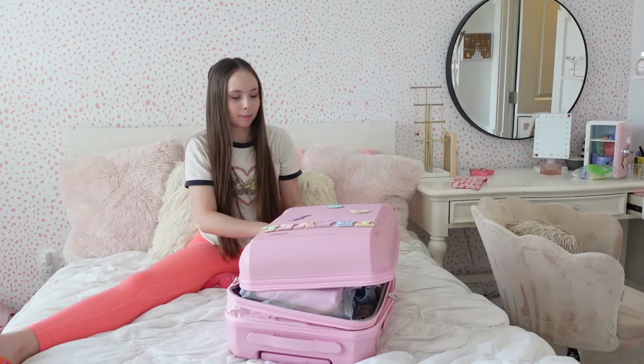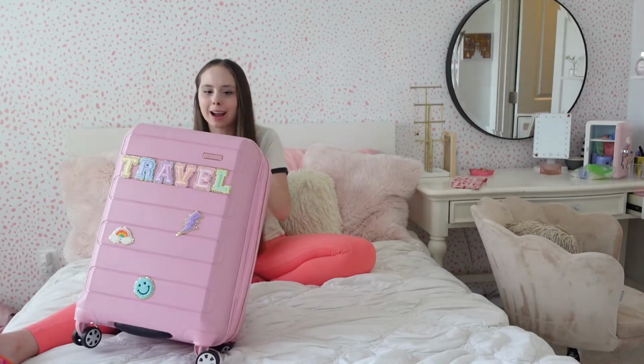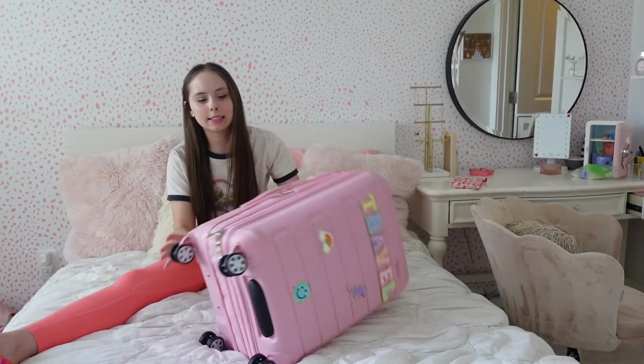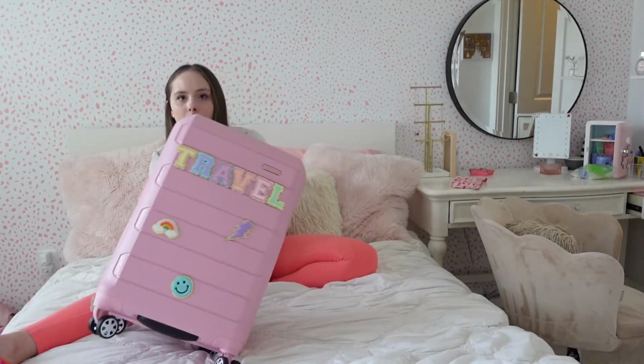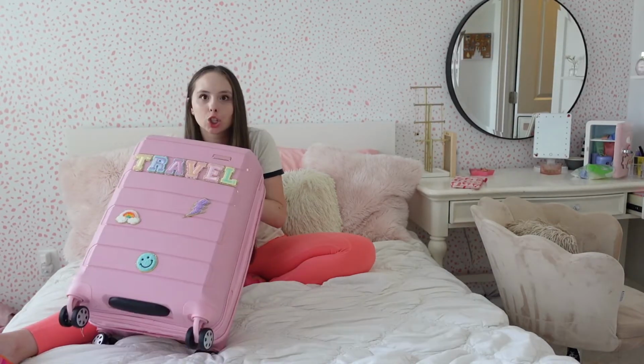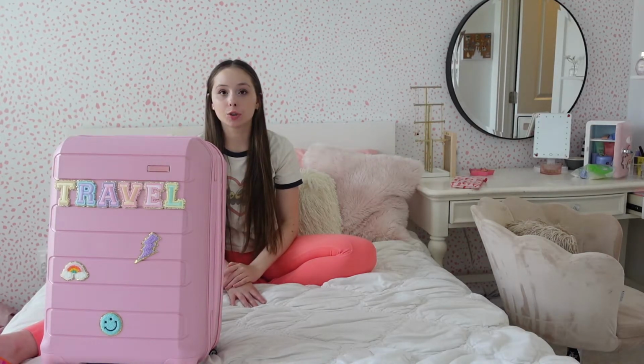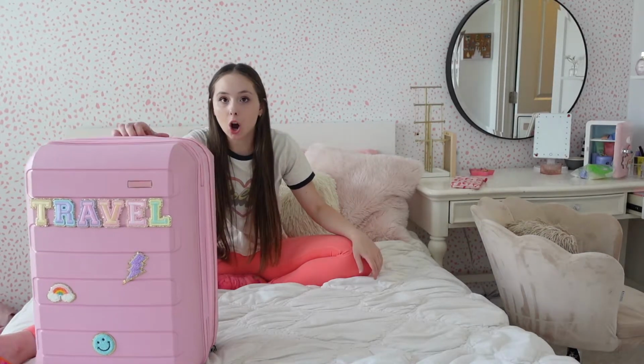So now let's zip it up. Oh, it's actually easier than I thought it was gonna be. Okay, so we still have some room, guys, because that was a pretty easy zip. But literally, can we just appreciate this luggage for a moment? I'm literally obsessed with it. So cute. And now let's move on to my duffel bag, which is going to be everything that I'm going to be using in the car.